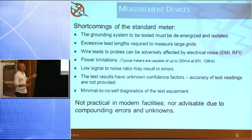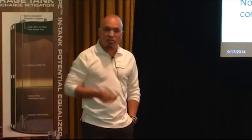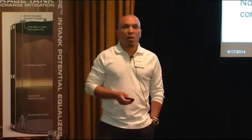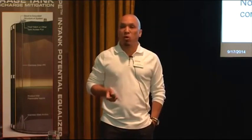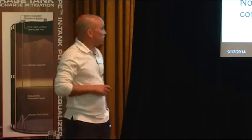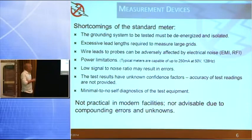The test results have unknown confidence factors. You have no idea how accurate the test is. So if you are trying to formalize what is the danger to the personnel in your facility, how are you going to do that if you don't even know what your error is? This is where the smart ground test comes into play. There are minimal to no self-diagnostics on the test equipment. How do you remove human error if it's been caused? How do you know if it's even there?